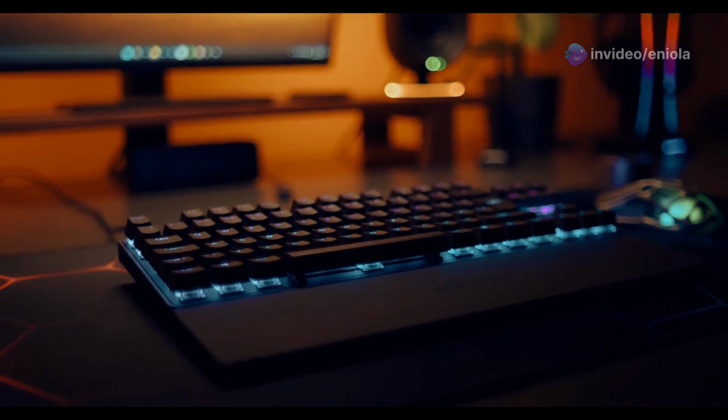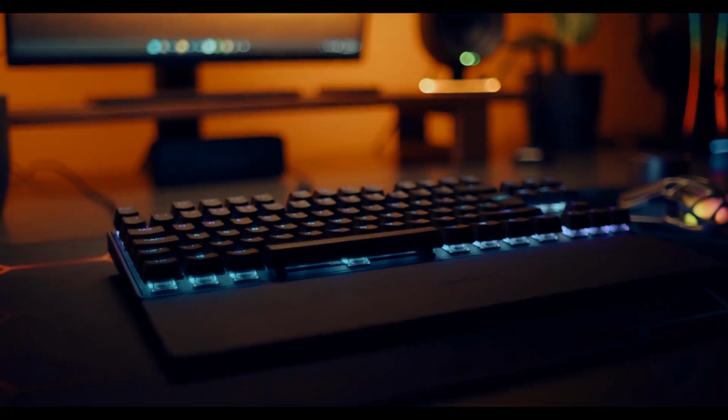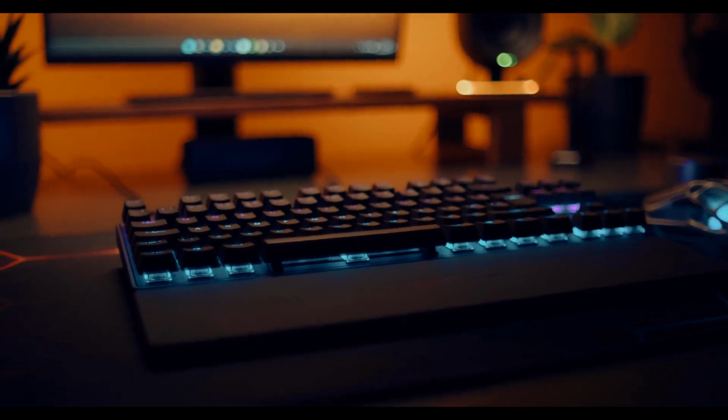While RGB lighting isn't a necessity, it can add a personal touch to your setup. Many gaming keyboards offer customizable lighting options, allowing you to create a unique look that matches your gaming rig. Plus, some keyboards even offer lighting profiles that can be synced with your games, providing an immersive experience.